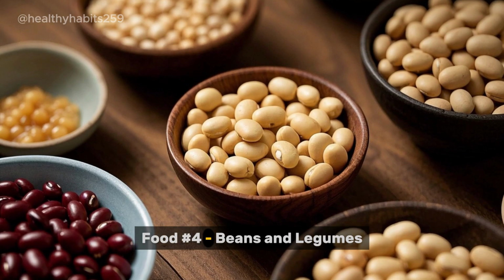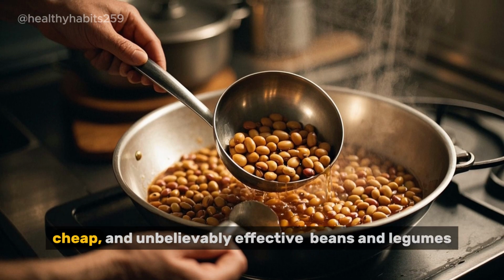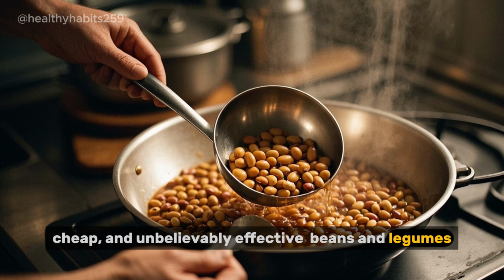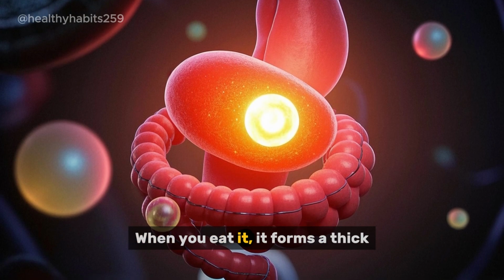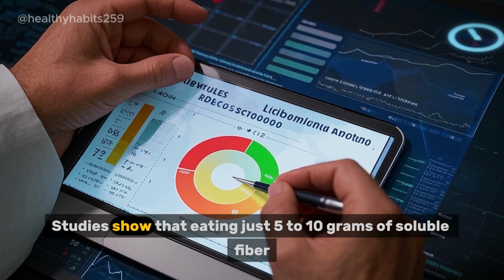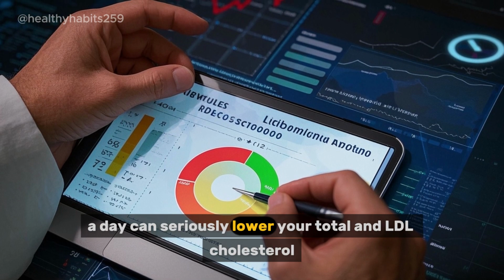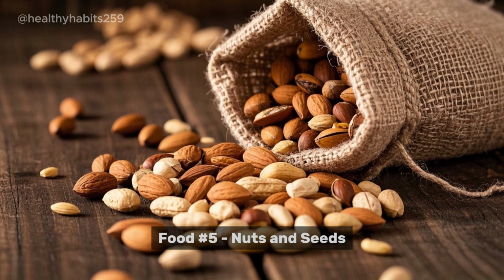Food number 4, beans and legumes. The 4th food on our list is humble, cheap, and unbelievably effective: beans and legumes. Soluble fiber is a total game changer for cholesterol. When you eat it, it forms a thick, gel-like substance in your gut. And this isn't just a small effect. Studies show that eating just 5 to 10 grams of soluble fiber a day can seriously lower your total and LDL cholesterol.